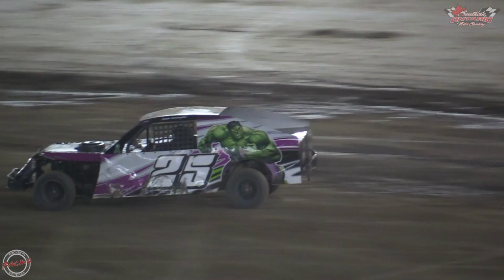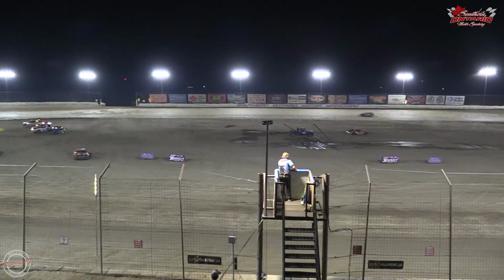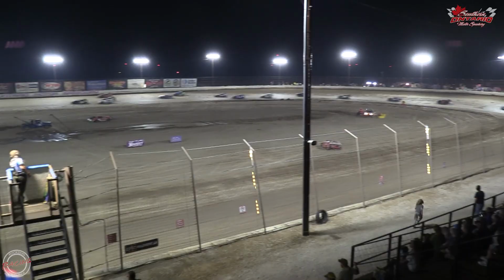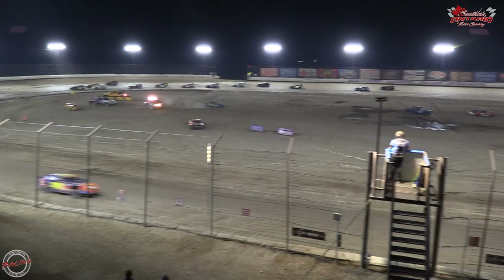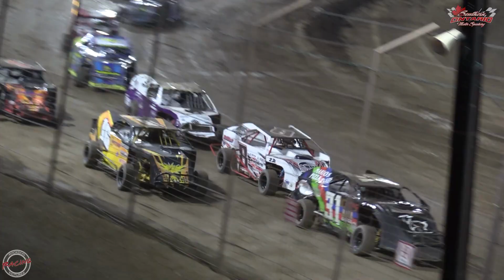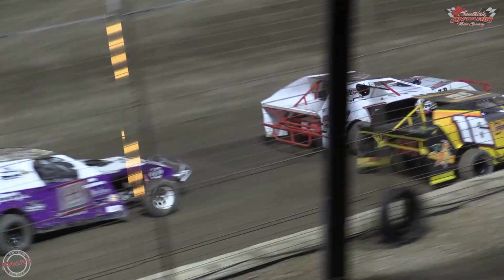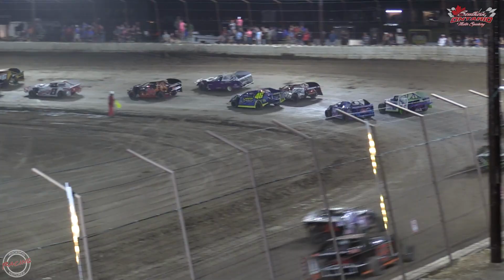Fired back up. Not sure if he'll make his way to the pits or if he will just join the tail end of the field. Looking like he's going to make the right-hand turn there, make his way to the pits. So Turkington off now into the pits. We'll get these guys lined back up. Marshall Hereggers in the 31 car, your current leader, had jumped out front just a little bit ahead of Dylan Bonner. Once again, double file restart, getting these guys lined up, ready to go.